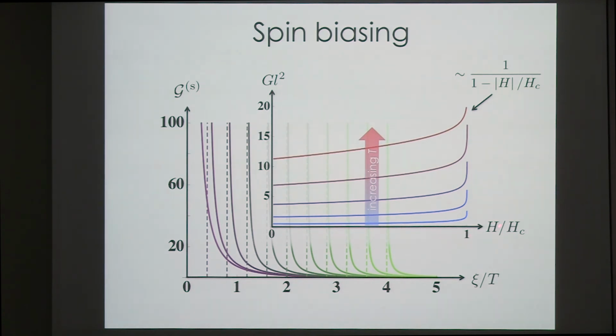But what's interesting is that if you look at this plotted versus field and go close to the spin flop transition, what you actually see is a divergence in the signal. You basically get the spin resistance of the antiferromagnet dropping to 0. And there's a simple way to understand this. Of course, I'm not quite at equilibrium, so I can't describe my spin waves by a Bose-Einstein distribution function.